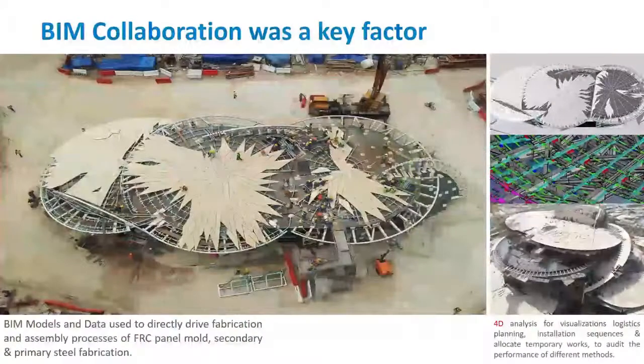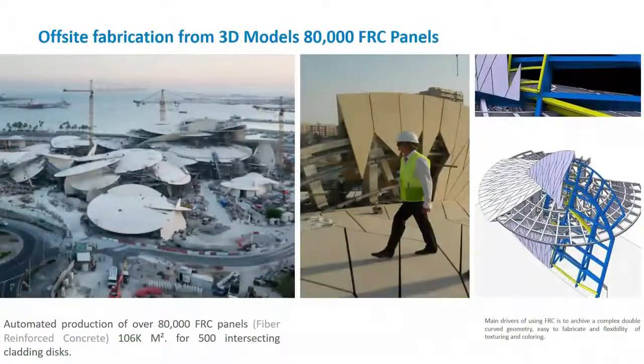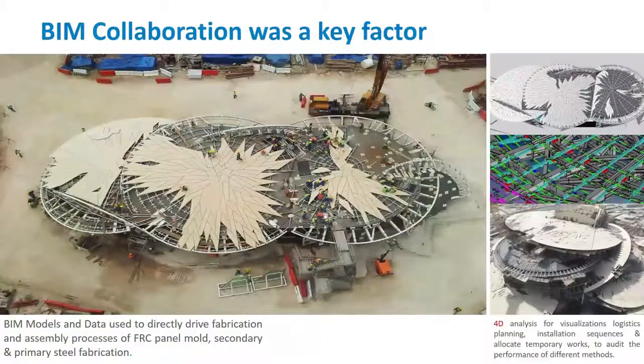And also driving the assembly. The assembly was on-site, there was no way for us to do it off-site, but having these panels generated off-site, QR-coded, and then shipped on-site. We're in the middle of the city, so there is no big space to store this, so we needed to be very careful on the logistics of shipping this on-site. The 4D analysis was also a big challenge to achieve that.